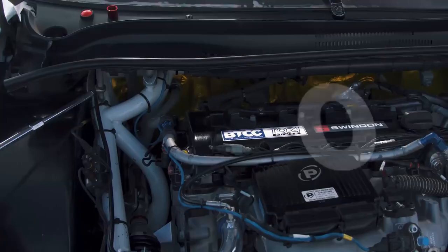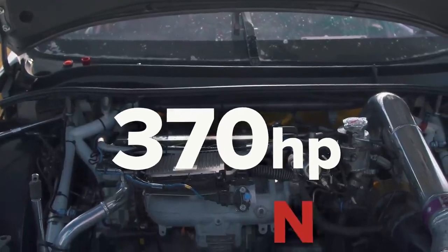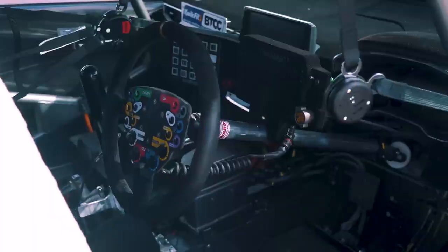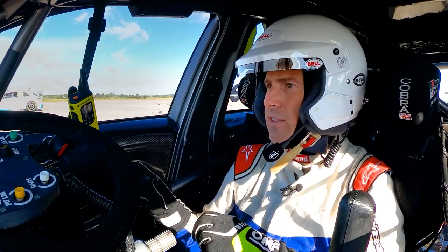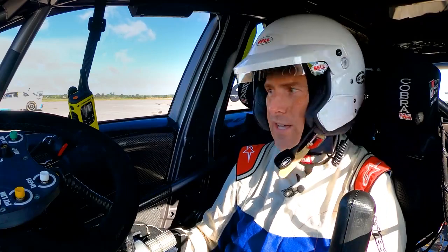So it's got a 2-litre turbocharged four-cylinder petrol engine. It pumps out 370 horsepower and 400 newton meters of torque. It drives the front wheels via a sequential six-speed manual gearbox. Another thing I've never used before. In terms of the weight, comes in at 1,270 kilos. And the price of this car, if I was to crash it and they need to build a new one, £250,000. So no pressure there then.